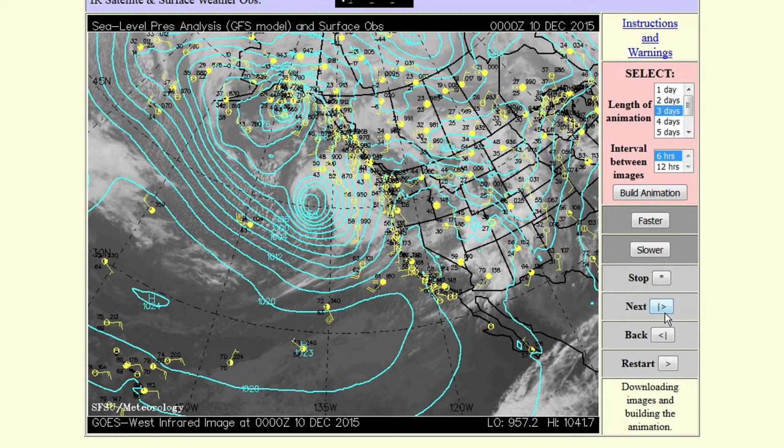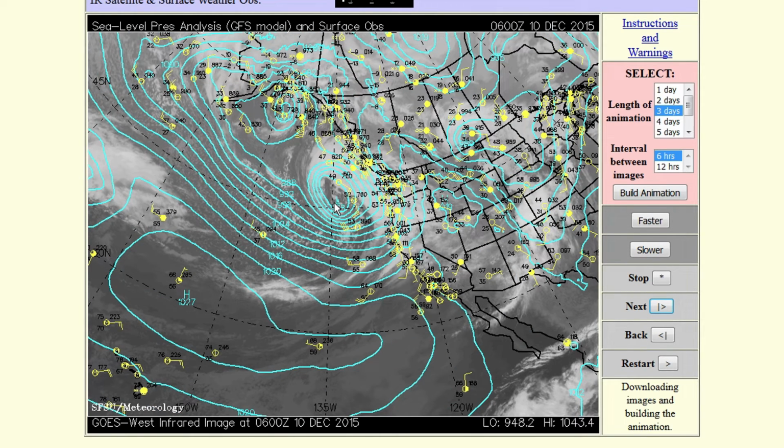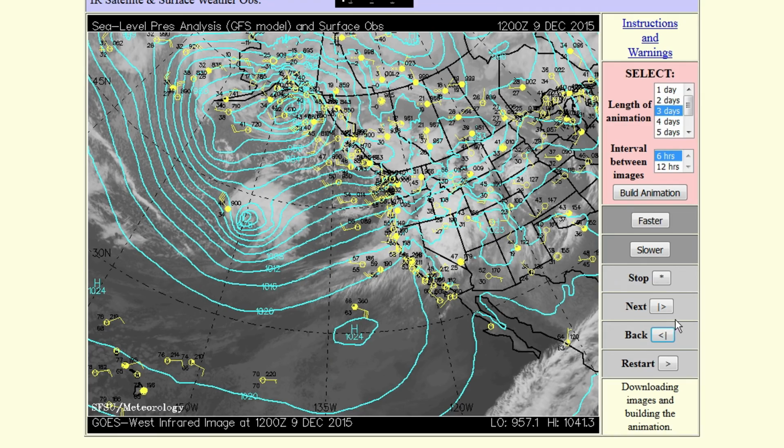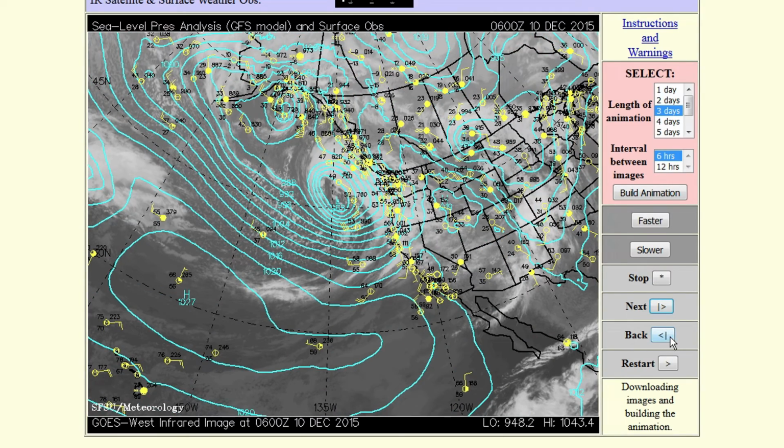Okay, another 6 hours. This thing starts breaking up around December 10th, 6 Zulu. See the very, very weird shape starting to take place. Okay, let's fast forward again. Yeah, it's a disorganized mess. Still indicated as a low, but it looks more like an oval than a circle. You know, what's kind of interesting is this system right here has been here for a couple of days. It's just stationary.